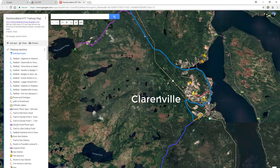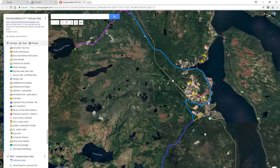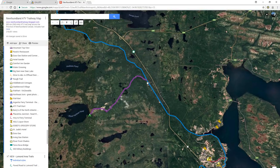We had 12 people, and six of us decided to go camping, and six of us decided to stay at a motel. So this is the motel that the people stayed at, the St. Jude's Hotel. It's usually the place that we stay at. Six people went there, and the rest of us followed this other track through town. We took this red track up a road a short distance to get some food and things for the night, and then we went back and followed the blue trail, which is the rail bed.